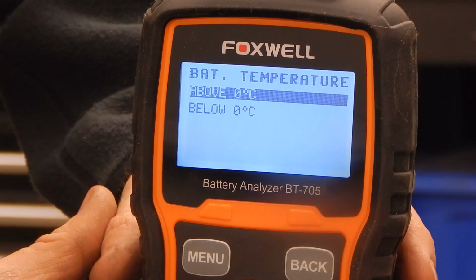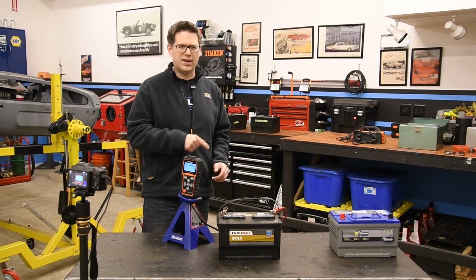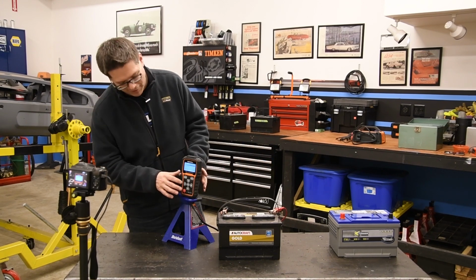Oh, it is above. That's not a good sign. When it's asking that, that tells me it's like, hey, I'm not really sensing enough cranking amps here. Is it frozen or isn't it? So, all right, let's see.